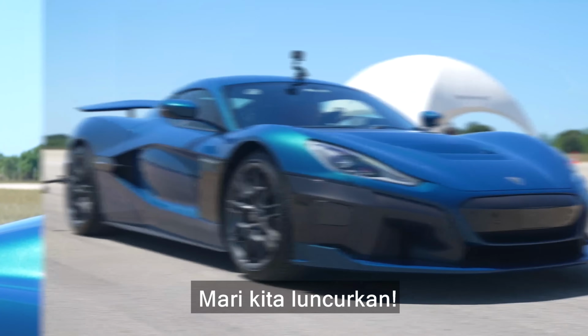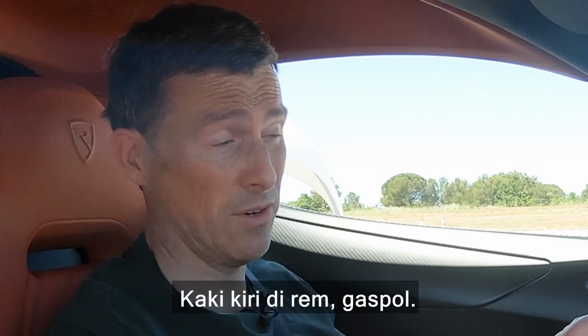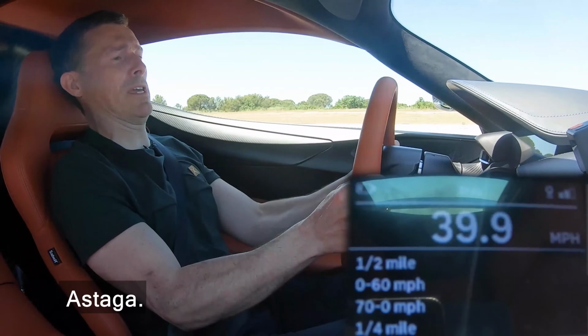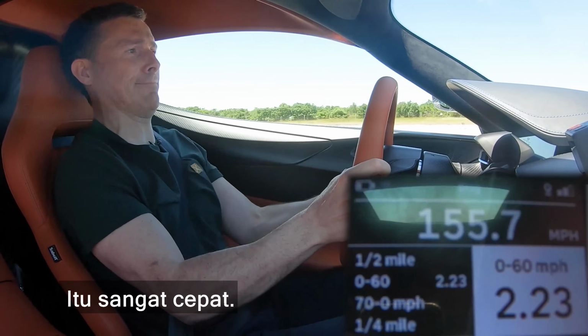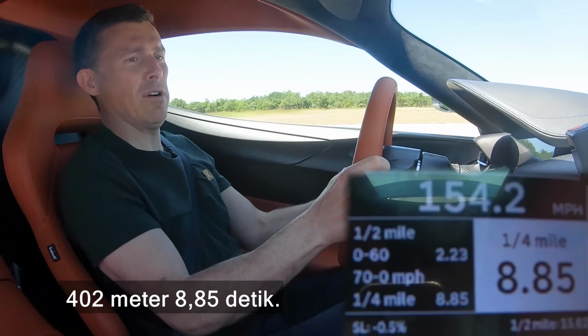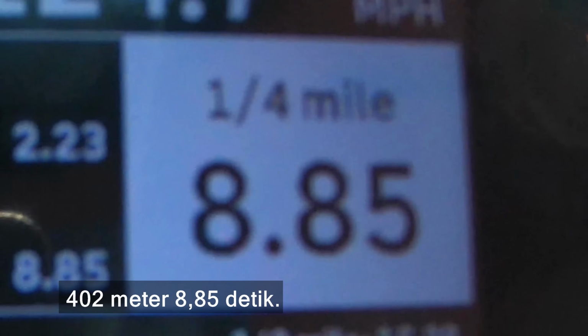So let's launch it. Okay, let's do this. Dead simple. Left foot on the brake, floor the throttle, release the brake. Blimey. You're 62.23. That's quick. That's very quick. 4 mile, 8.85.